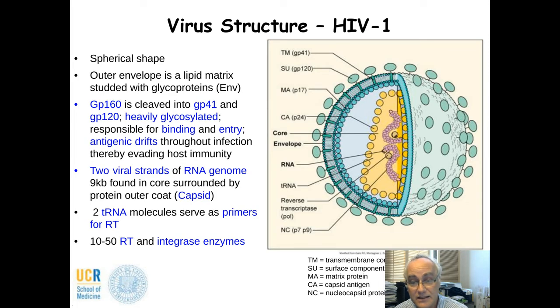And this protein is really important because it is responsible for binding and entry of the virus into the host cell, but it is also responsible for the so-called antigenic drift, meaning it sends the immune system that is trying to restrict the virus on a goose chase by constantly changing. So basically this is one of the strategies how the virus tries to escape the host immunity.